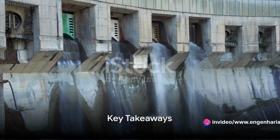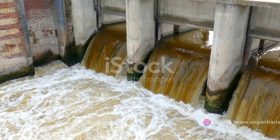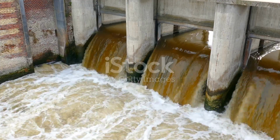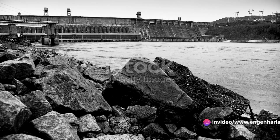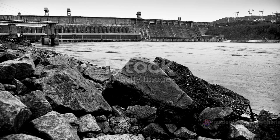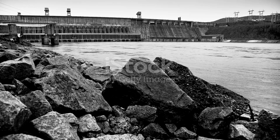We've journeyed through the world of hydroelectric power. What are the key takeaways? We've delved into the mesmerizing power of water, the force that has been harnessed to generate electricity. The principle is simple yet profound. Water under gravity spins turbines, which in turn generate electricity. This process, known as hydroelectric power, not only illuminates our homes but also fuels our industries.